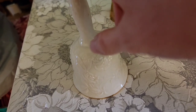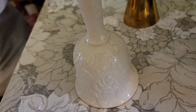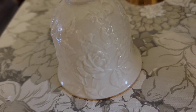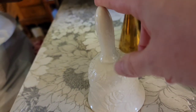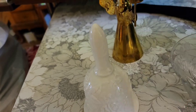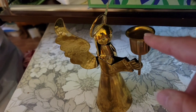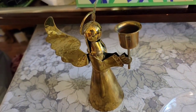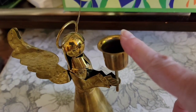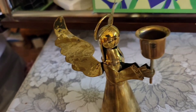And I have a bell. This one is a very Lennox-inspired bell. Beautiful rose pattern on this. No marking on the inside, though. And that is $4 for the bell. A brass angel candle holder. Up to the tip of the wings, that's about 7 inches. And that one is $5 for the candle holder.